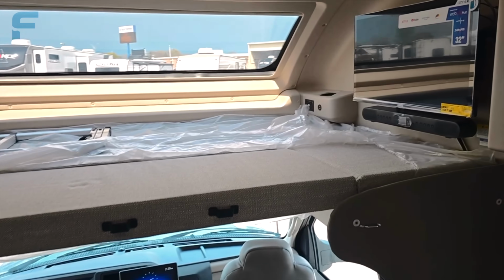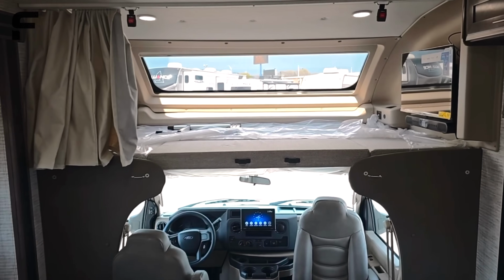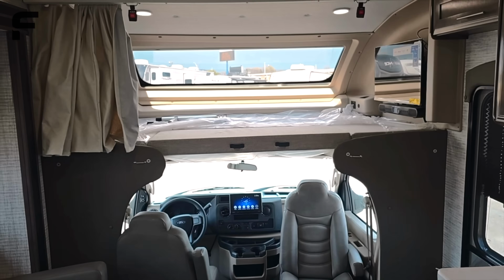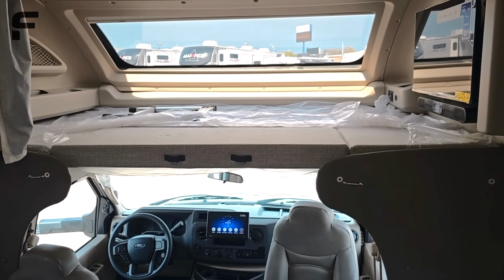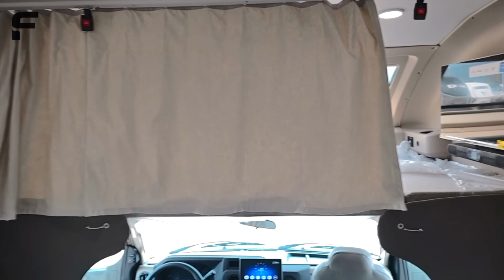You have your bed up over the top, so I love these in Class C motorhomes, and I think that is one thing that would make a Class C motorhome more desirable for me. It gives you this extra sleeping space pretty much no matter what your floor plan layout is, which I always could find use for, or it's just great storage space. You have your privacy curtain up along the top, so that will come across like so, giving you that privacy.